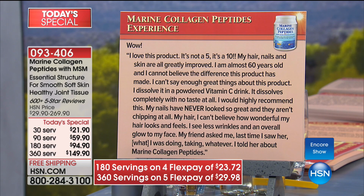I love this product. It's not a 5. It's a 10. My hair, nails, and skin are all greatly improved. I'm almost 60 years old and cannot believe the difference this product has made. I can't say enough great things about this product. I dissolve it in a powdered vitamin C drink. It dissolves completely with no taste at all. I would highly recommend this.